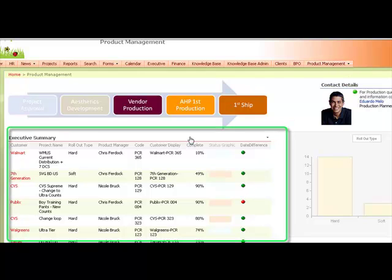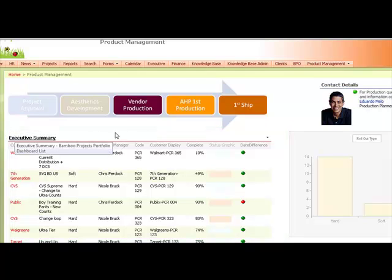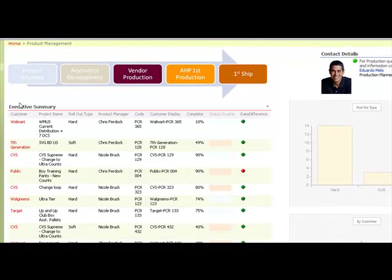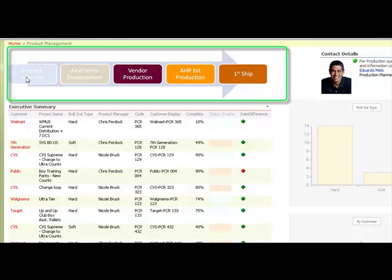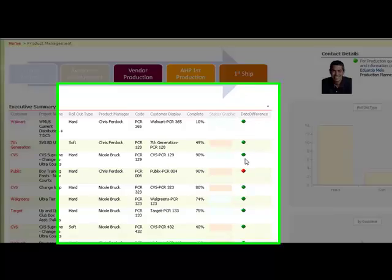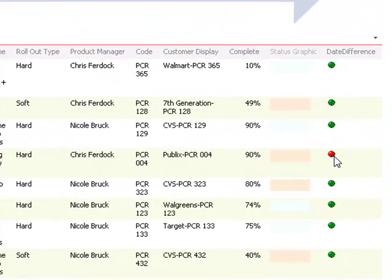So this area here called executive summary, that's a high level portfolio dashboard of all of the current projects which are occurring within the organization, and this graph here represents the stages of what we're in of each project, and these are color coordinated as well. The green dots represent like a traffic light system. If it's a red dot, that obviously means there's some alarms, so I can glance at this dashboard here and see what the status of the projects are.